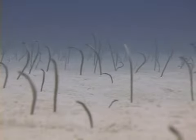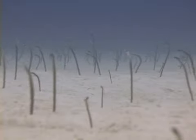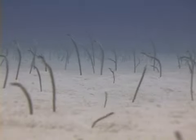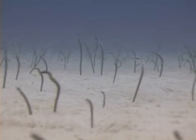Garden eels feed on plankton and detritus that drifts by. Since they rarely leave their burrows, they are almost completely dependent on their food supply drifting by them on the current. That's the garden eel.